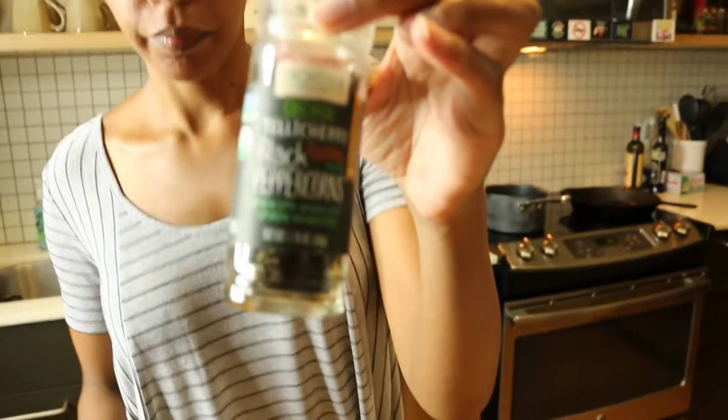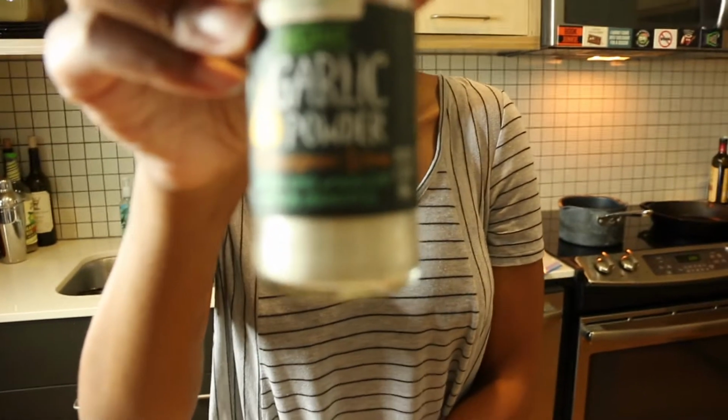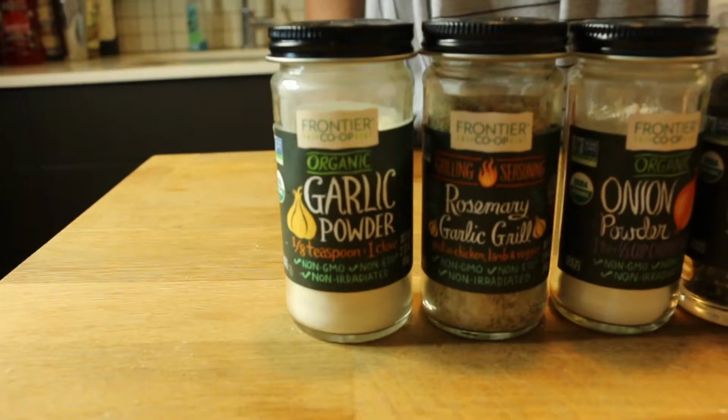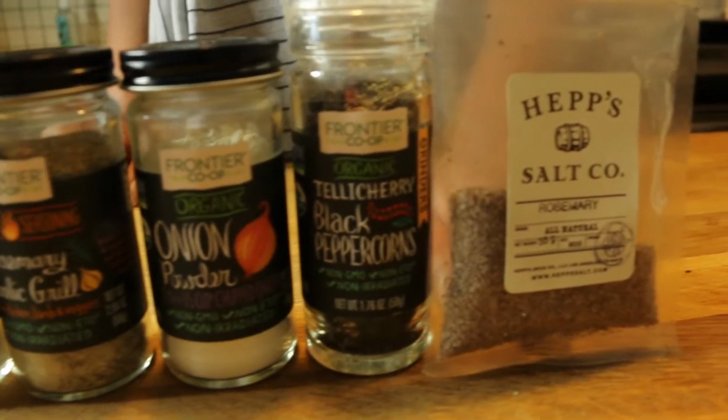Black pepper, garlic powder, and onion powder. And then all these other seasonings are all Frontier Co-op. I don't know what their website is, but that's what they're from, so you could just Google it.